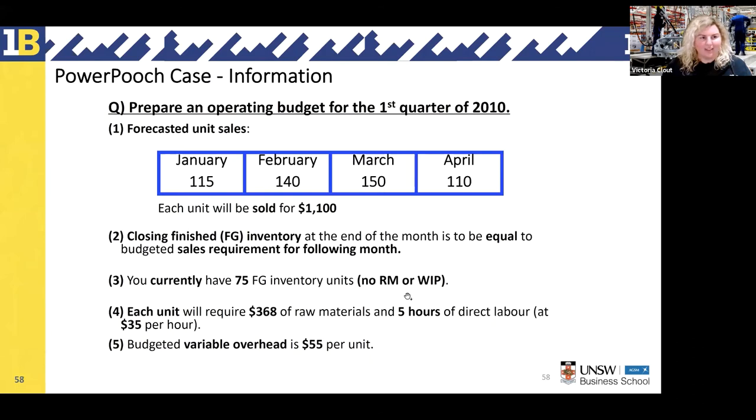So here we've got PowerPooch as our example as well. And if you want to see this in more detail, once again, I've got a video on the Moodle site that goes through this lecture workshop question as well. So we're given some information in terms of these robot dogs that they're manufacturing. Once again, we're a manufacturer, we're in a factory, we're building robot dogs, and we're told what they budget in terms of their sales for January, February, March, and April. They tell us the sales price they budget, 1,100. They told us that the finished goods inventory should be equal to the next month of sales required. So this means that they're very much concerned about the supply chain. They want to have all of the products prepared for next month a month in advance.